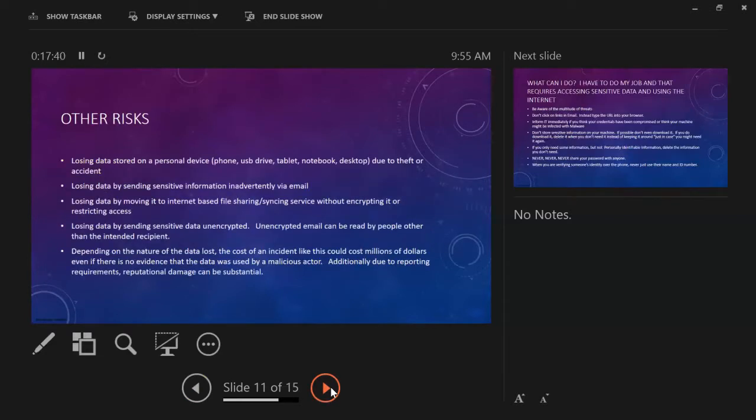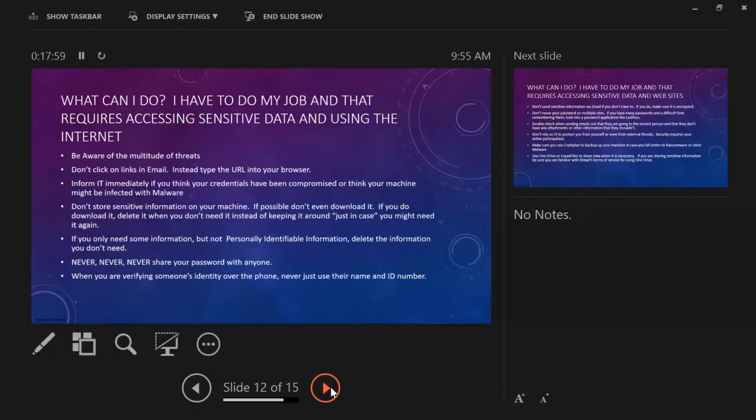So these are just some of the things that I talked about before. But a lot of this is why we have encryption on all of the computers at Drexel, to mitigate the risk posed by losing a machine. So these are just some of the things to be aware of.